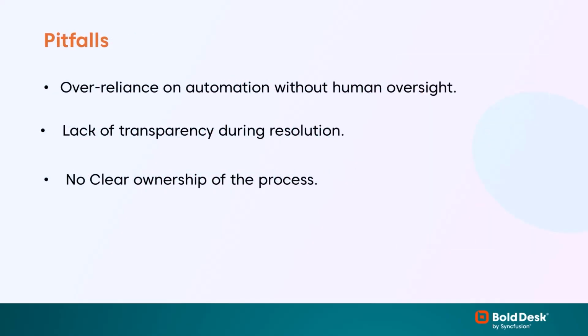So other than the best practices, we have the pitfalls, which includes over-reliance on automation without human oversight. Yes, automation is great for speed, but complex issues we might need human judgment. The next one is lack of transparency during resolution. Most of the customers hate being left in the dark. So silence erodes trust. And if you build transparency, this will be a forgotten story.